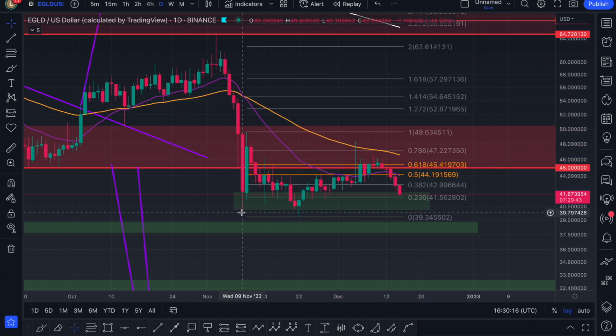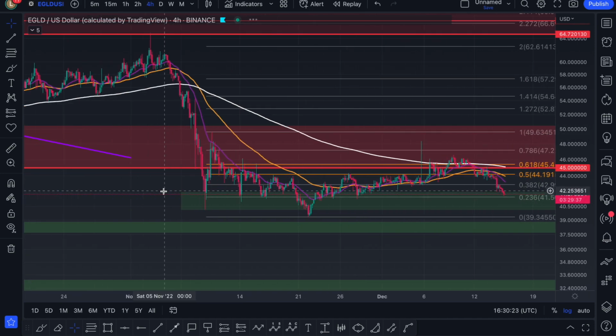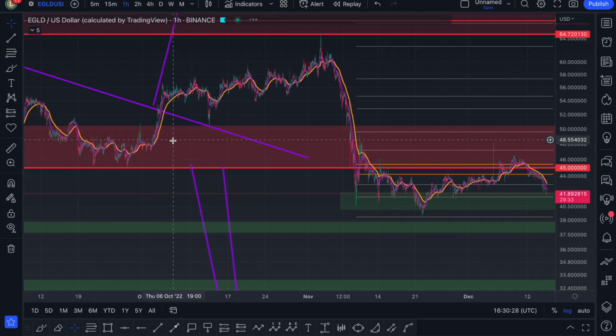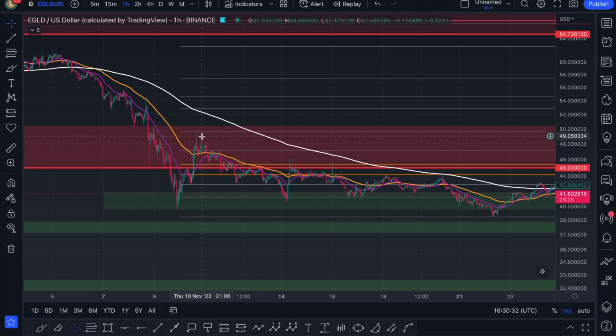So we can see that since bottoming out here, we actually did pump up. The only way you're going to see this a bit clearer is when we scale down to the lower time frame, so the 4 hour, for example, or let's go to the 1 hour time frame. You can see we did actually go up for a good few hours. And this was our bottom, this was our top, and this was our retracement.